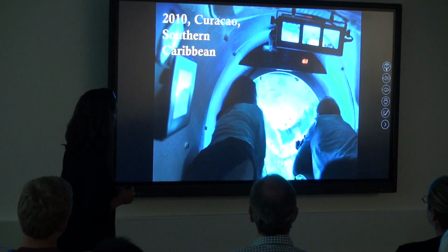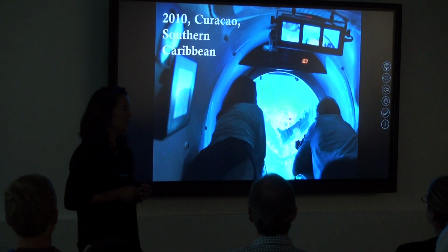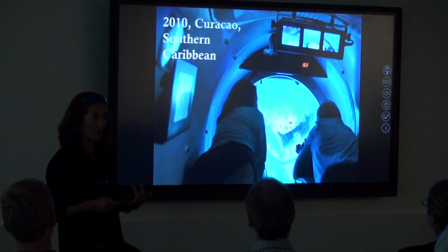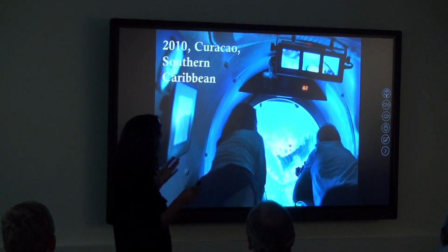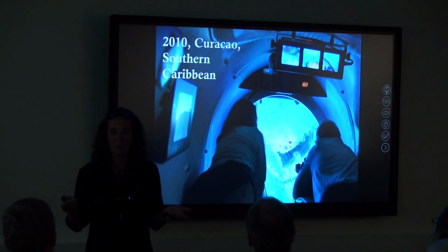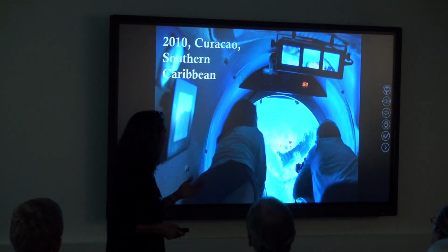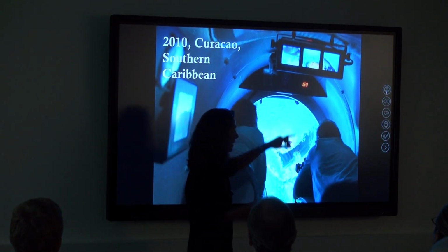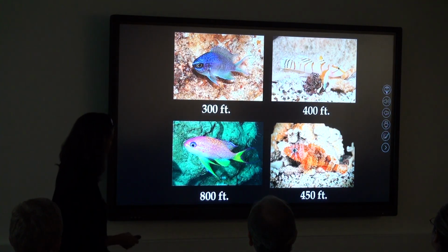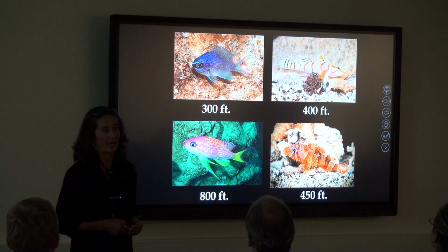And then in 2010, I was invited to go down to Curacao in the Southern Caribbean to make some test dives in a brand new state-of-the-art submersible. And I had just spent the past 10 years studying Caribbean reef fishes, so I thought I had a pretty good handle on species diversity. But here at 160 feet, and also at 300, 400, down to close to 1,000 feet, I was seeing a lot of fish species that I didn't recognize.